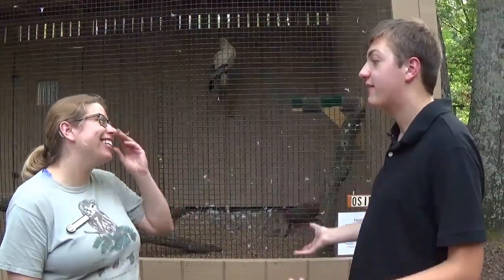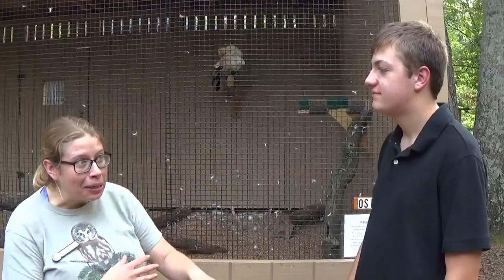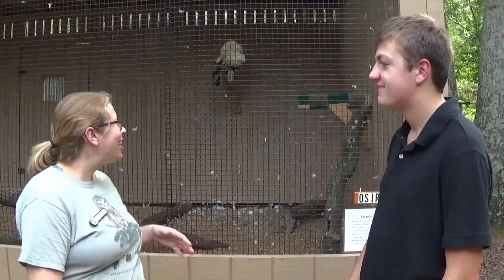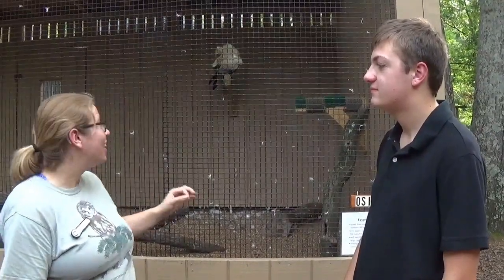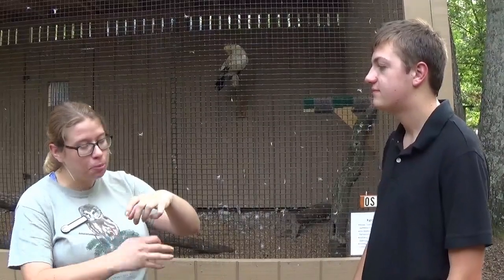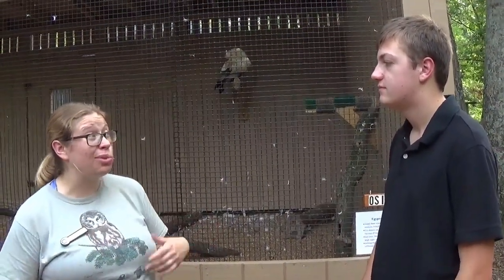So what do these birds eat out in the wild? Well, obviously they're vultures, so they probably scavenge. They do. They scavenge quite a bit. They love to get in there, pick all the meat off the carcass. Yummy, yummy. But they also love to eat eggs. And the Egyptian vulture is really unique, not just in the vulture world, but in the whole bird world, because not many birds use tools.